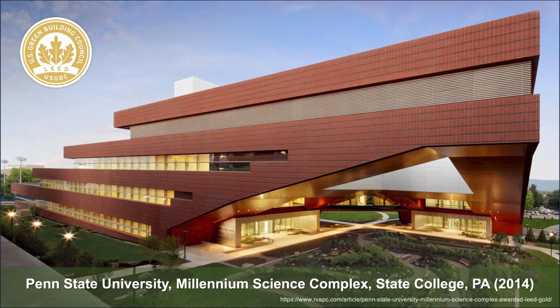Now let's talk about LEED, the most common green building rating system in the United States. It was established by the U.S. Green Building Council in 1998. LEED is a set of rating systems that aim to improve the environmental and health performance of buildings, their sites, and neighborhoods. LEED can be used to assess the design, construction, and operations of any type of building.